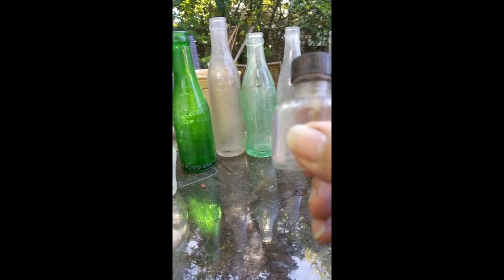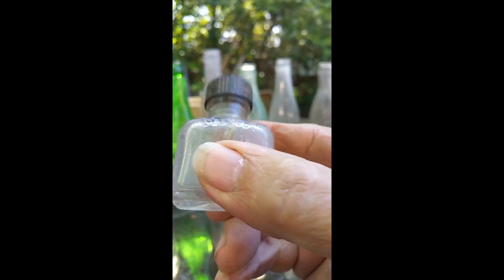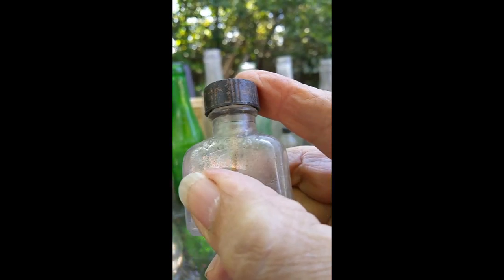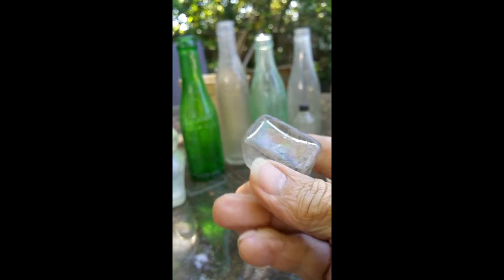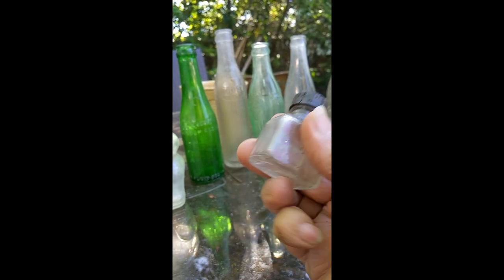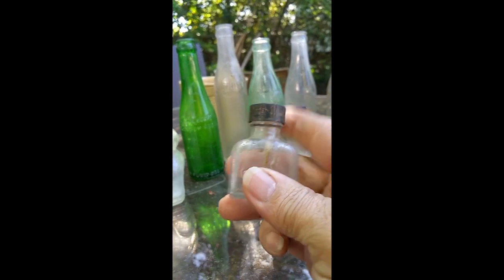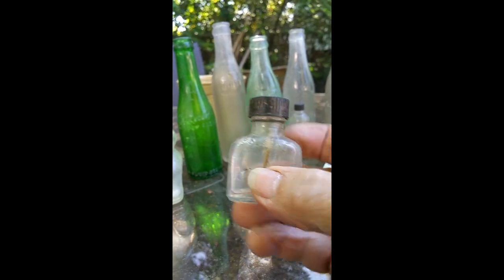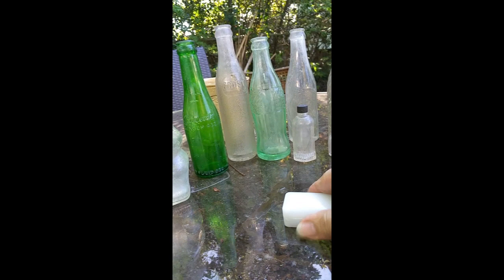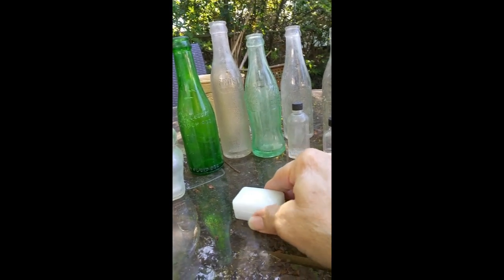This little bottle here, I don't have the right cap on it. It's a bottle called Mistol, and it was a nose spray. It was for congestion and for allergies, and it's also from the 1940s. A little Mistol bottle. This is just a little perfume bottle. I just picked it up because it had a hexagon shape to it. It was pretty cool.